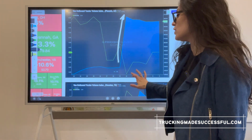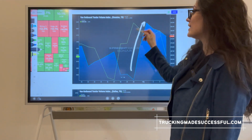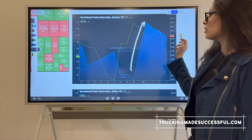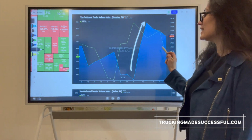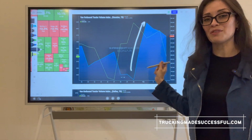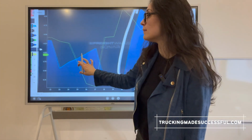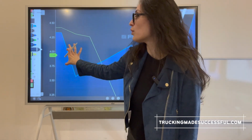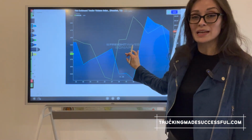Now, let's take a look at Houston, Texas. Now, for Houston, the volume shot up at the end of January, and they have been going down slightly. But again, the problem is that the rejection index is kind of in free fall right now, as you can see right here. Although it's much better than in Phoenix, it's at 3.94%. You can actually get a semi-decent rate from Houston during the week. But yeah, nothing to be too excited about.